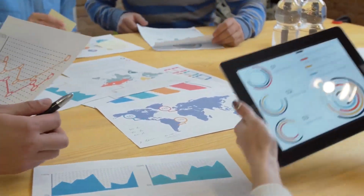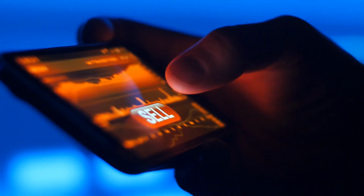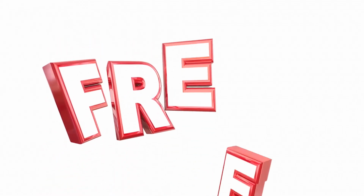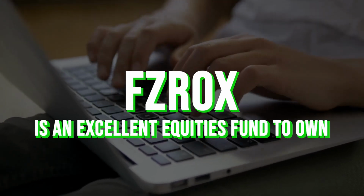Another thing to keep in mind about FZROX is that you cannot transfer your shares to another company without selling your current holding. When you sell your holdings, you must pay capital gains taxes. To attract more customers, FZROX was designed with a 0% expense ratio, so Fidelity doesn't want you to move your money to another firm. This restriction creates that barrier. Paying 0% is appealing, but keep in mind that free comes with conditions. However, if you intend to stay with Fidelity for life, FZROX is an excellent equities fund to own.